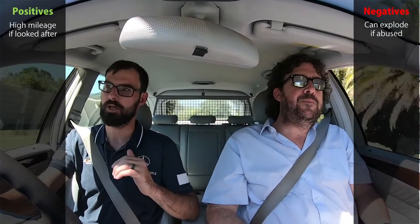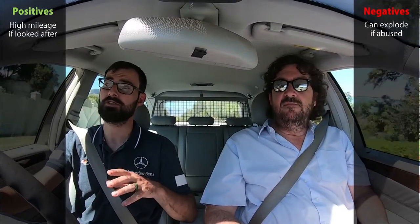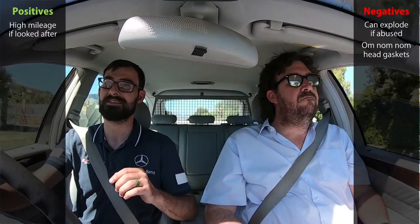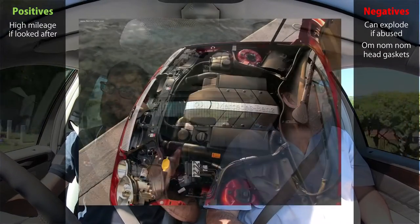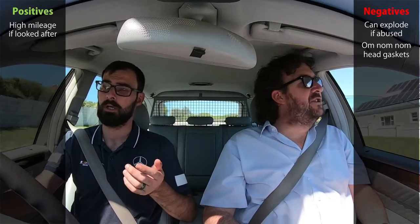But then you have ones that after 150,000 kilometres already start deciding to eat head gaskets. And the problem is, this is a V6. If the head gasket goes on one bank, you have to replace both banks. You can't just do the one side, you have to do both. So that becomes a very, very expensive little trip. Hashtag V6 life.